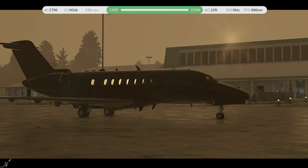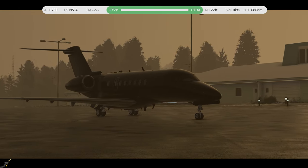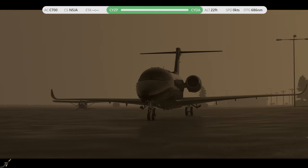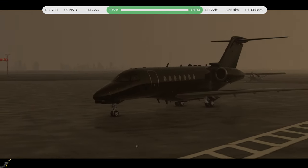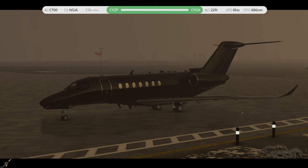We are back in the beautiful Citation Longitude beta, G5000 beta update. We are flying today, loving this bird so far. That's the plan. We are live on the ramp here where we left off on Tuesday at Sandspit Airport, British Columbia. We're going to be heading up to Dawson City up in Yukon, continuing our Canadian trek this week before we take a little holiday break.